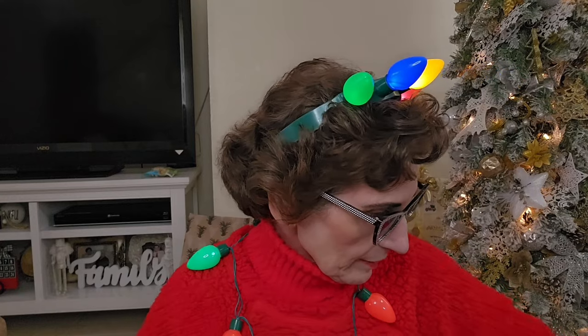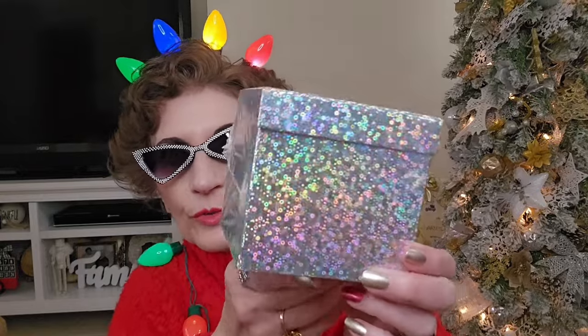I'm just gonna move my things over this way. And I got, this is a two pack of gift boxes. They had blue and they had gold and red. 3.75 inches by 3.75, of course it's a perfect square. So this two pack, I think the other one is 3.4 by 3.4 because one is smaller than the other.